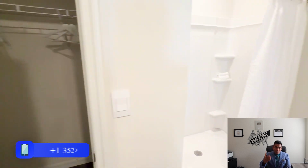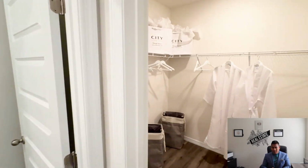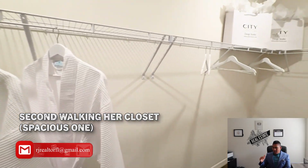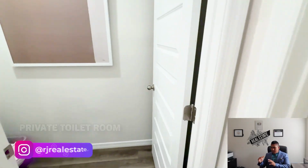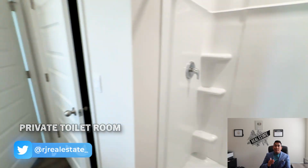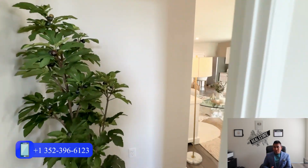I am not a lender, but if you want to know more about the loan, I can help you pre-qualify with the in-house lender of this particular builder. Please take note, the interest rates keep changing. They are not always like that. Sometimes they go up a little bit, sometimes they go down a little bit, as you know, in the current market. So if you want an updated interest rate, come to me.